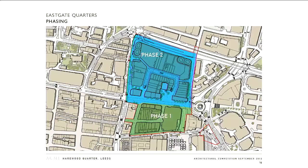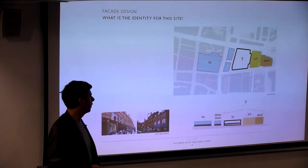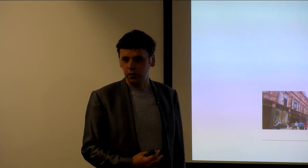We got invited to another competition a little while later for the other non-journalist part of the site. So we thought maybe we could recycle our journalist department store into something else. We thought Leeds is a city of quite civic buildings. They should be quite tall, but they don't go on forever. It wouldn't be appropriate to have three buildings with the same identity. It should be three different buildings with three identities.